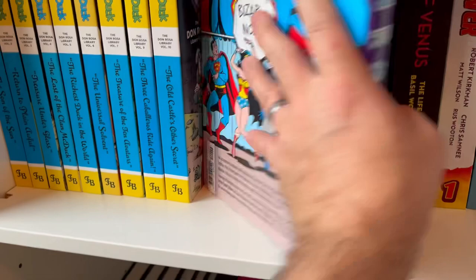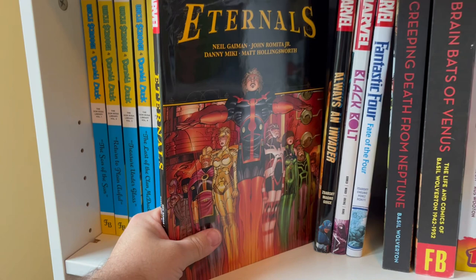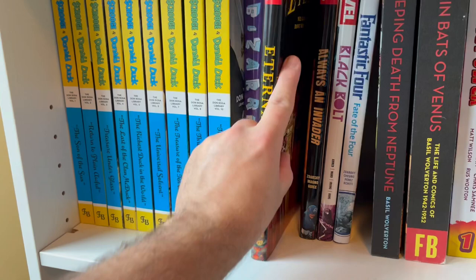This is The Eternals. This is a more modern take on The Eternals from Jack Kirby's creation, but this is done by Neil Gaiman and John Romita Jr. Always an Invader. This is another Chip Zdarsky book.